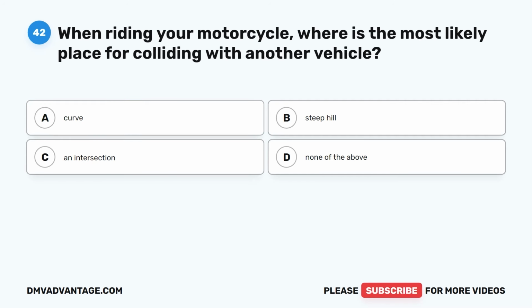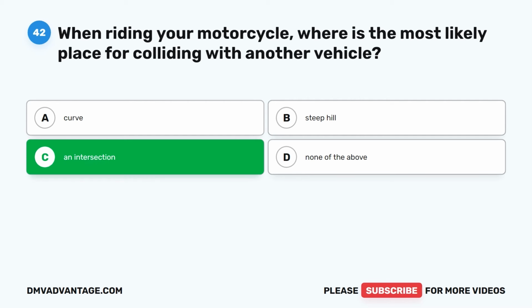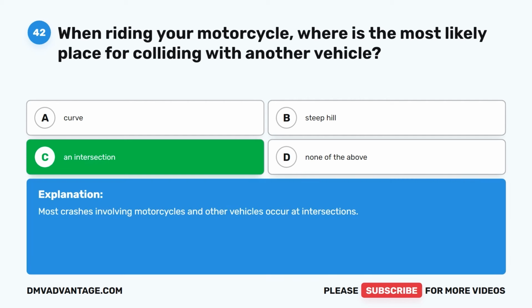Question 42. When riding your motorcycle, where is the most likely place for colliding with another vehicle? A. Curve. B. Steep hill. C. An intersection. D. None of the above. The correct answer is C, an intersection. Most crashes involving motorcycles and other vehicles occur at intersections.